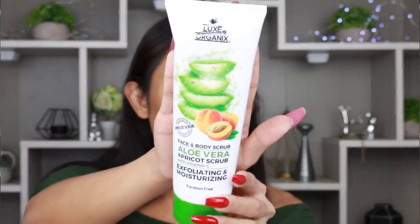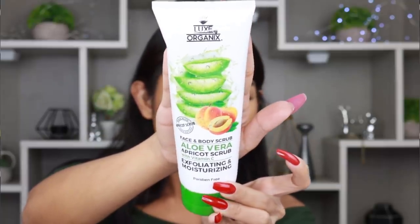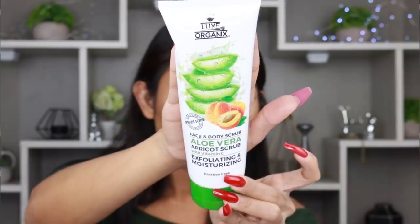Let's move on to the Luxe Organix Face and Body Scrub Aloe Vera Apricot Scrub with Vitamin C, exfoliating and moisturizing. I have some thoughts about this. When it comes to the face though, because this is an apricot scrub, I wouldn't recommend it. Alam niyo mga girls, it says face and body. I totally understand, but I wouldn't recommend apricot scrubs on your face.